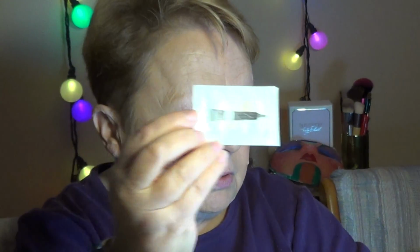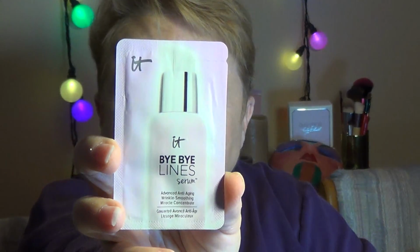So, one of the things that I think Susan was really good about explaining, maybe Mary Ellen, is that when you get these things from QVC, you always have to pick this thing up out of the box and look under it, because there will usually be samples, and there were for mine. I got a Bye Bye Under Eye, which I already have. I'm not the biggest fan of. And then I got a Bye Bye Lines serum, which I have never used. Advanced Anti-Aging Wrinkle Smoothing Miracle Concentrate. So here again, while I'm using the other stuff, probably won't be trying that. I like to keep my results separate.